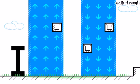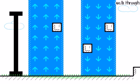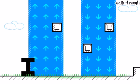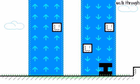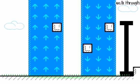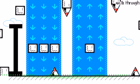Then... This is an upfield. When you have an upfield, it makes you go up. So what you have to do is get real small, go through the upfield. Then you have a downfield. And then you gotta go through the downfield. Then you gotta get real tall so that when you touch the downfield, it lifts you up. Thereupon. Here's another field.